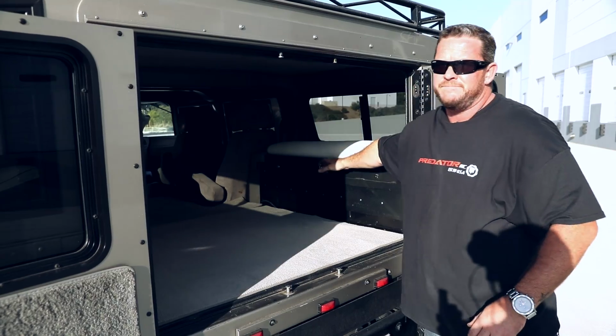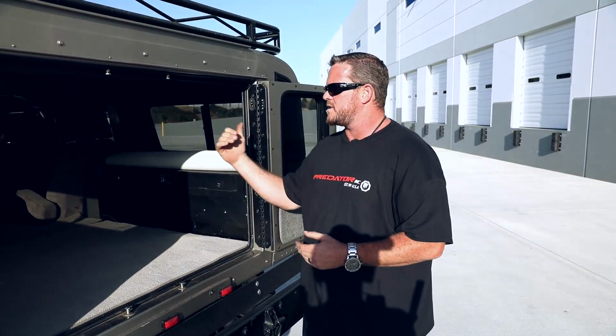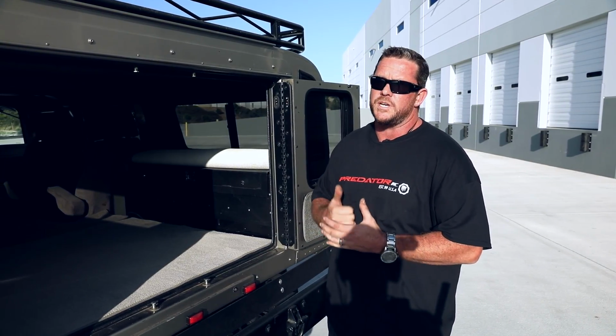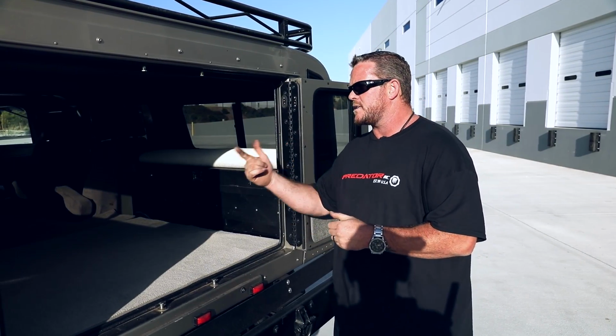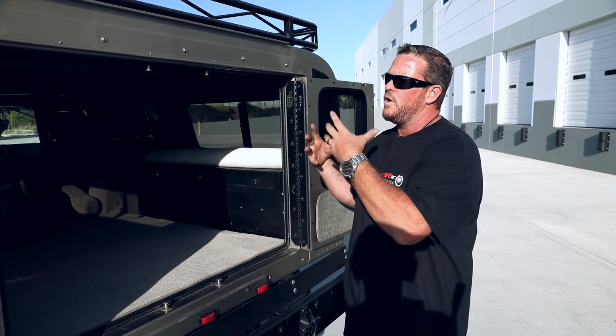These trucks are large in size. They have very limited interior spacing. You can find some room under the rear passenger seats, but that's where we like to put our 10-inch shallow fit subs. These compartments are really going to change and revolutionize the amount of gear you can hold inside the vehicle.